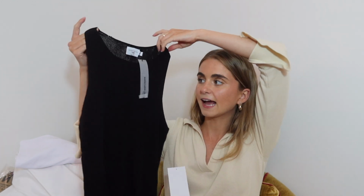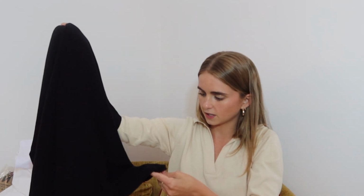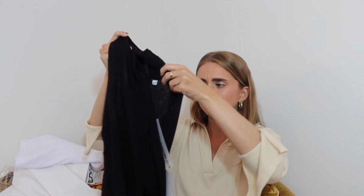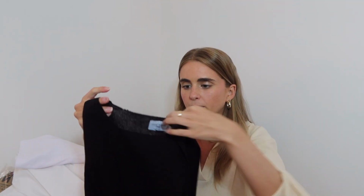I just love the neckline. I like how it's a high neckline, and I just think that shape is very flattering. I'm very excited to try this on. Does it have a slit or is it just a long maxi? Okay, it's just a long maxi, which I honestly like. It's gonna be a very simple thing just to throw on if you don't feel like thinking of an outfit. I can just slip this on and it will be perfect. So very happy about that.